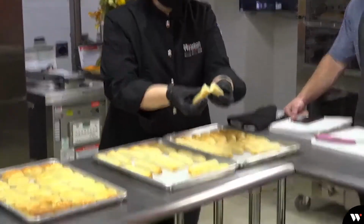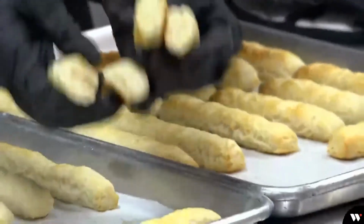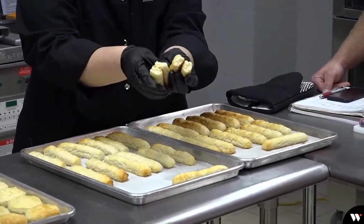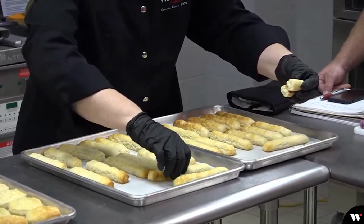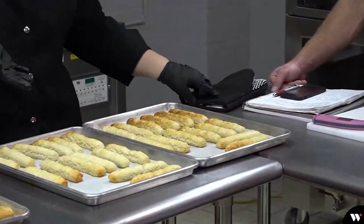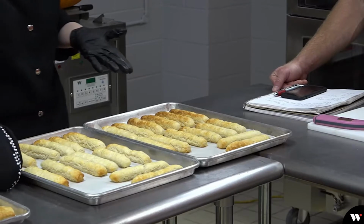Kind of the same texture that we got just out of the oven, too. So this is the hot one. Though I've got asbestos fingers, so it's kind of hot. Beautiful texture, nice and crisp on the outside, soft on the inside. And honestly, you wouldn't be able to tell which one was which, out of the oven or out of hold. And that's the beauty of it.